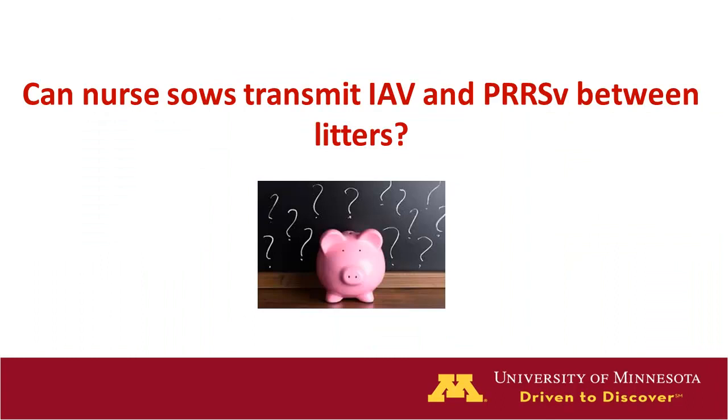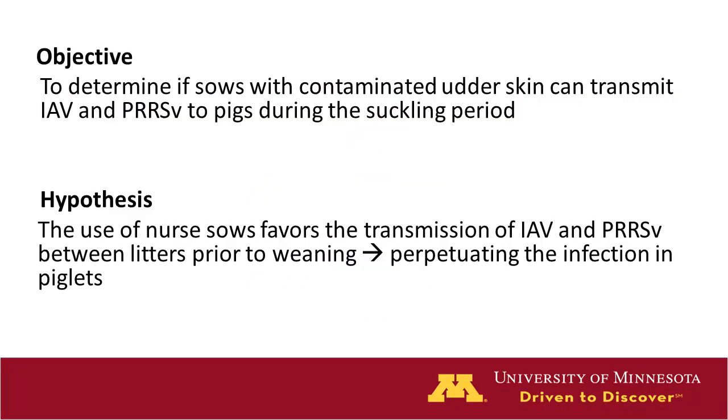So the question that we have is, can nurse sows transmit influenza and PRRS between litters through the skin? The objective of this study was to determine if sows with contaminated udder skin can transmit influenza and PRRS virus to pigs during the suckling period. We hypothesized that the use of nurse sows favors the transmission of influenza and PRRS virus between litters prior to weaning, perpetuating the infection in piglets.